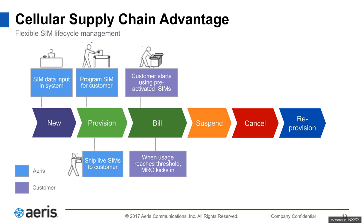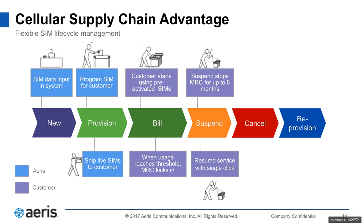Then when the customer receives the device out of the box and starts using it, naturally the activity will exceed that threshold, and the device will automatically flip into a billable state and resume its normal connectivity charges. And again, all automated so that the end user doesn't have to call any numbers or go through any extra activation steps.